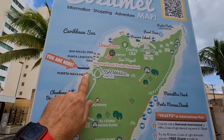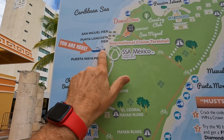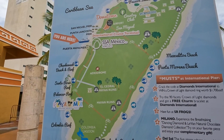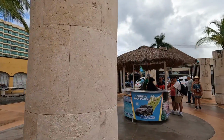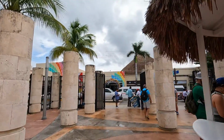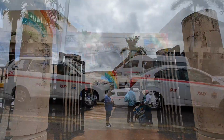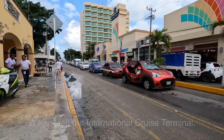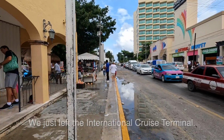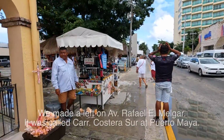So just so you know, we're at the Puerto Maya Pier, our ship, and then this is the International Cruise Terminal, and here's downtown. So I mean, it doesn't look very far on the map there, but it's a few miles. Very few, less than 5. So if you want to walk, go for it. But there's the Grand Outlet across the street. We are out on the main road. We're headed towards downtown. I don't think we're going to get there though. We just want to see what's around the port.